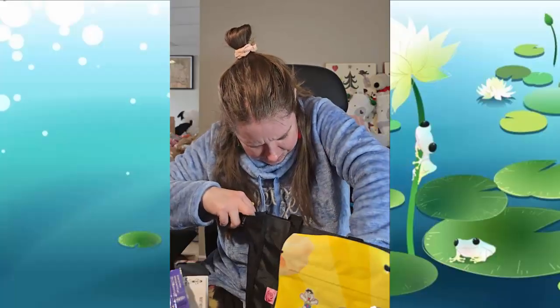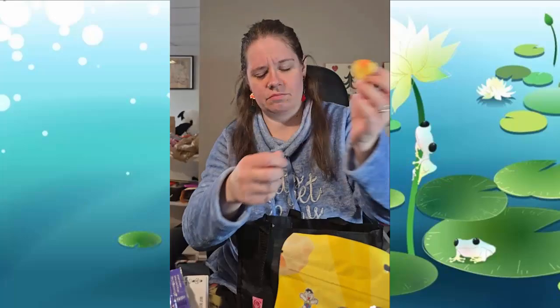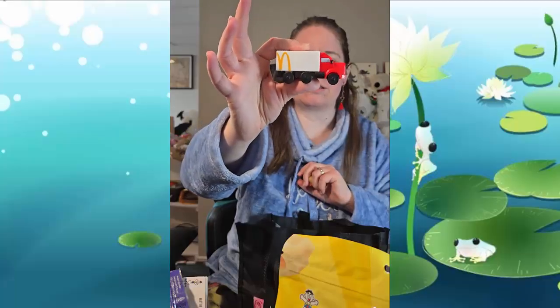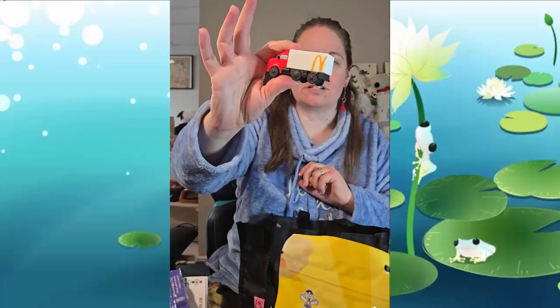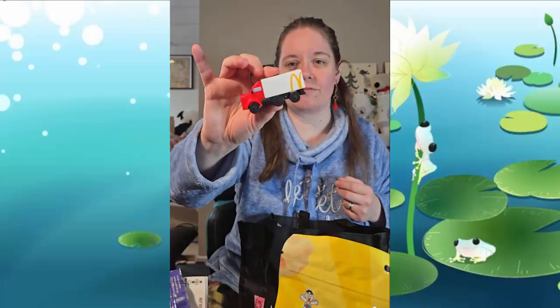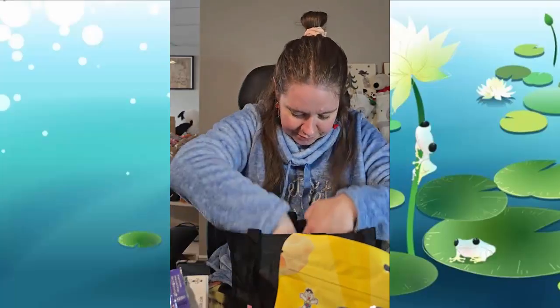Okay. I also got a little rubber duck and this little McDonald's truck. It came in one of my kids' Happy Meals forever ago, and she was a little too young to play with it at the time. She didn't really care, but now she's getting more into vehicles. We got this one little motorcycle toy that my oldest really likes, so I figured now is probably the time to pull this out, and she'll be super stoked about it.